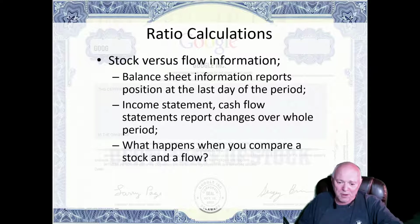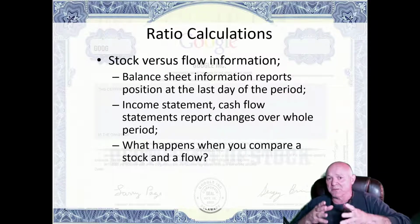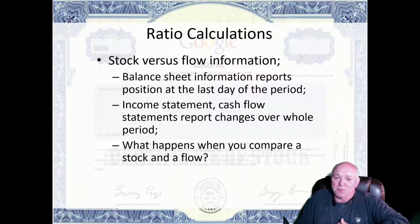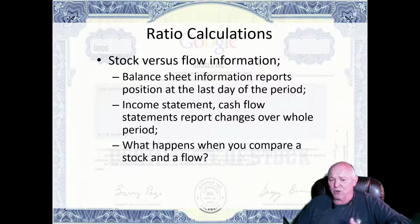One of the problems that we have with our ratio calculations is that we're comparing the information in the numerator from the balance sheet, and the balance sheet is a stock statement. It tells us what our stock was on one day of the year. The information in the denominator comes from the income statement or the cash flow statement, and those are typically flow statements that show the results from the first to the last day of the year. And so we're comparing a stock and a flow, and that can lead to problems.